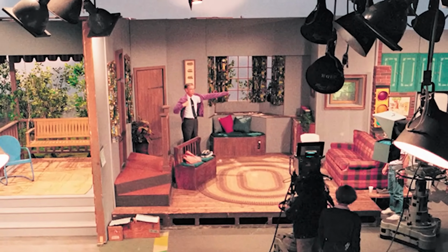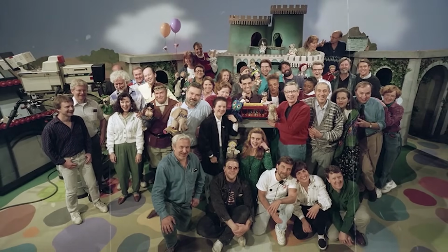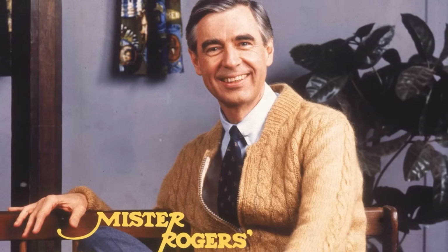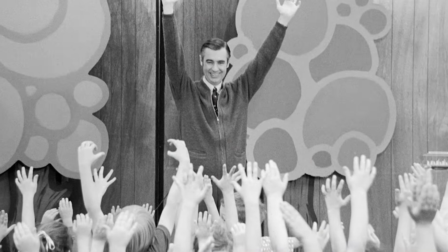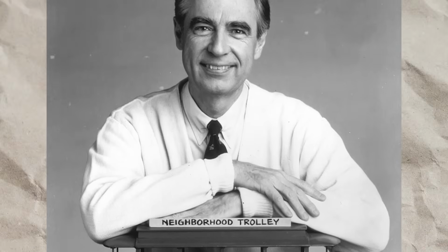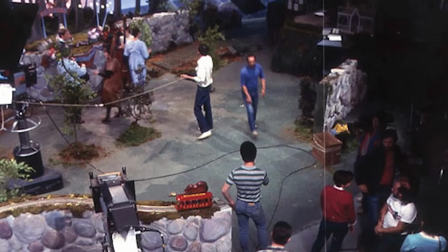Fred didn't need flashing lights or booming soundtracks to captivate us. Instead, he gave us dignity and understanding, speaking to our worries without ever making them feel silly. Every visit to his neighborhood taught more than lessons. It affirmed that we were worthy of love and capable of facing our own fears. In an era long before smartphones and endless media noise, Fred Rogers built a space where kids felt seen, heard, and most of all, safe.